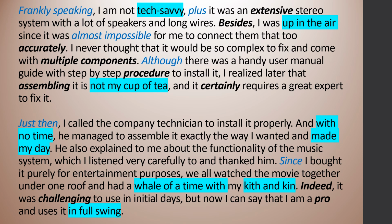Although there was a handy user manual guide with a step-by-step procedure to install it, I realized later that assembling it is not my cup of tea, and it certainly requires a great expert to fix it. Just then, I called the company technician to install it properly, and in no time, he managed to assemble it exactly the way I wanted and made my day.